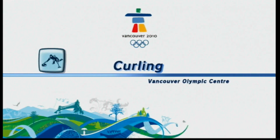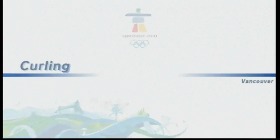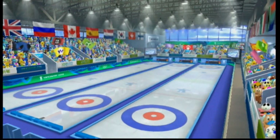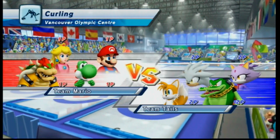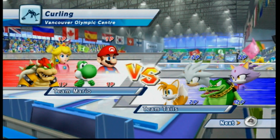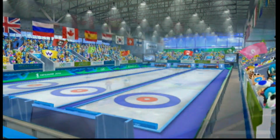Hello and welcome to the Vancouver Olympic Centre for the third event of day one of the Winter World Championships. It is a Canadian classic in curling, Canadian favorite pastime. Here we have Team Mario, which is the A team for Mario, versus the Sonic B team, captained by Tails.